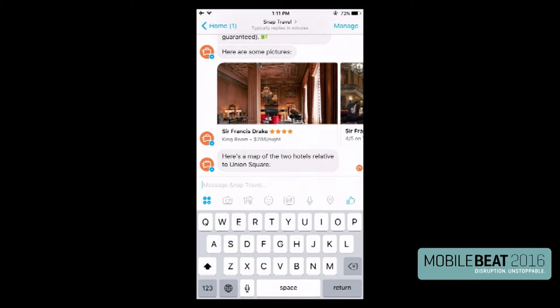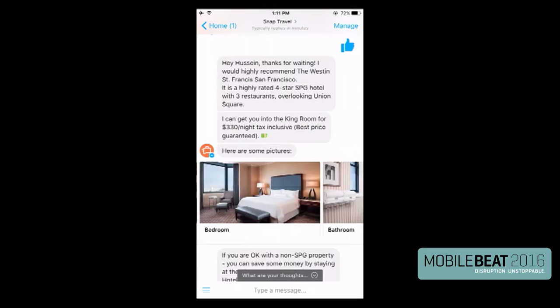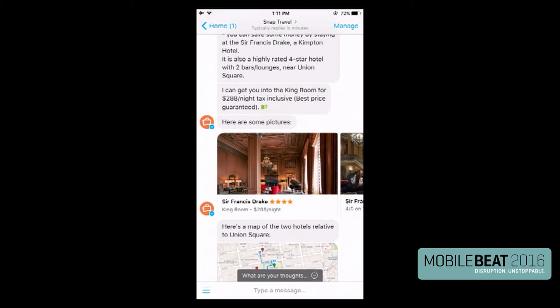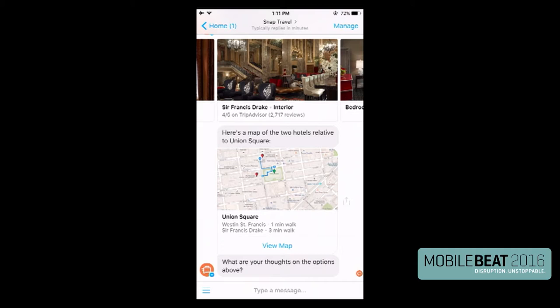So it looks like I've got some responses here. The first one is the Westin St. Francis, which is $330 a night. I can see it's 4 to 5 on TripAdvisor, and I can see pictures of the bedroom, the bathroom, and all the relevant information. It's also given me a non-SPG property because it knows I can save a little bit of money if I stay at a non-SPG property. So for $288 a night, I can stay at the Sir Francis Drake, and again, I can see pictures and reviews. Now, because I said I wanted to stay close to Union Square, it's actually generated a map for me that shows me Union Square and where the hotels are relative to that location preference.